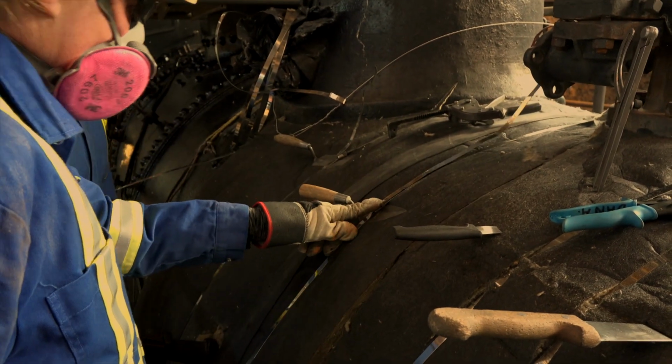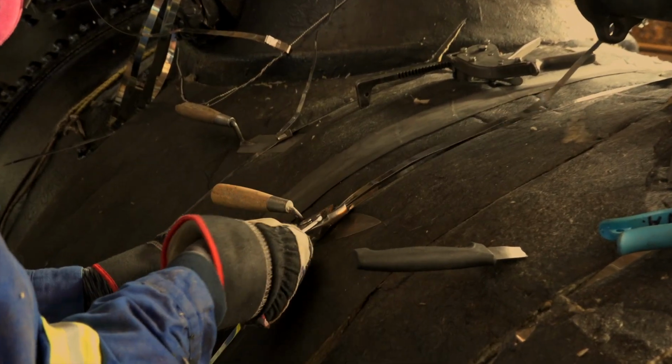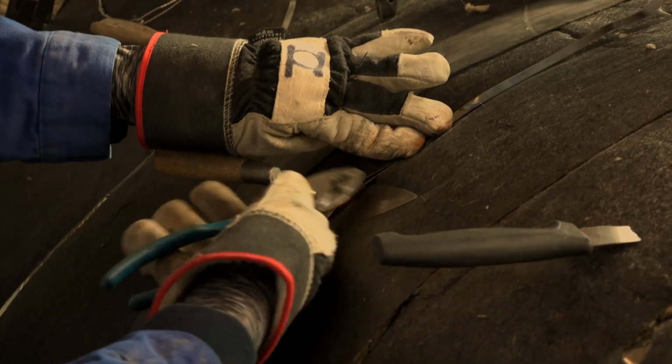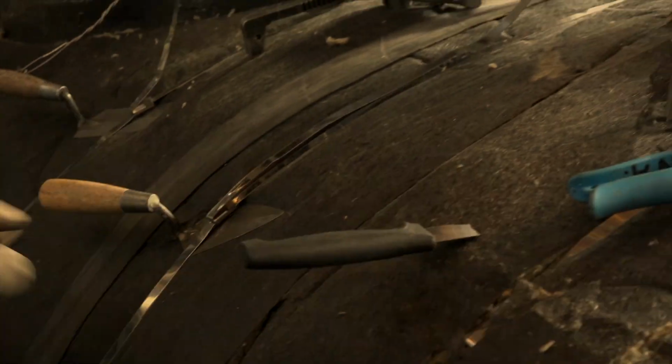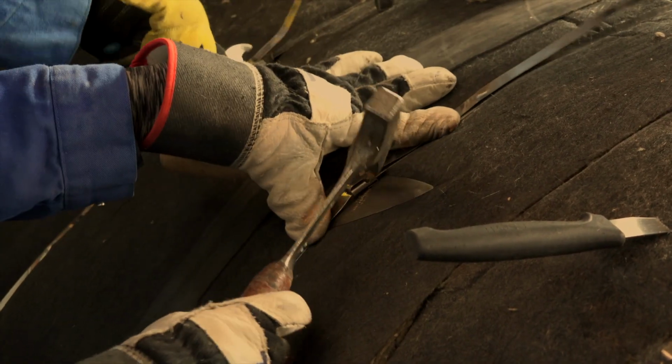Okay. I'll let you use these unless you want to try it with the hammer. Yeah, try with the hammer. I think I'll try it with the hammer. When you do it, lift up with the pointer, right? Yeah. And it'll work, right?